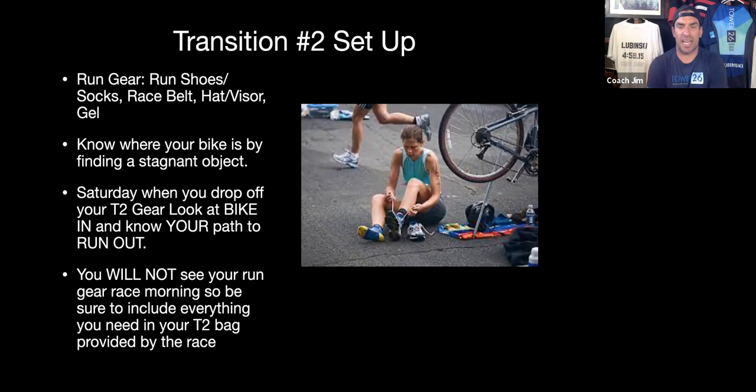You also want a race belt, guys, something you can put around your waist as you run out of transition. You can keep your number on, so you don't have to pin it to that nice new one-piece triathlon suit that you just bought for a couple hundred dollars. You don't want to have to put pin marks in that. A race belt you can get at the expo before the race, or any triathlon store online. Make sure you get that race belt so you can attach your number to it. And as you're running out of transition, you put that around your waist.